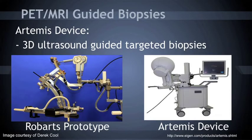Dr. Hayder alluded to the Artemis device, which was partially developed here in London. It's essentially a 3D ultrasound-guided biopsy device. This is one of the original prototypes developed here in Robarts. I have performed some of these biopsies, and patients are always a little anxious when you're about to do a prostate biopsy. It's a very weird and uncomfortable procedure, and I can't imagine how they would feel seeing this device. But fortunately, there's a more plasticized version. It's much more elegant and clean, like your computer. It's a little bit more friendly, but the nuts and bolts are essentially identical.